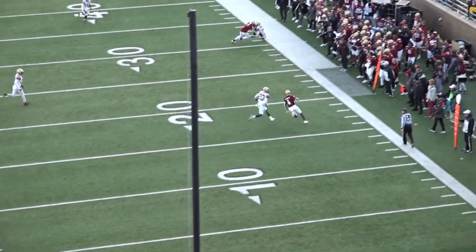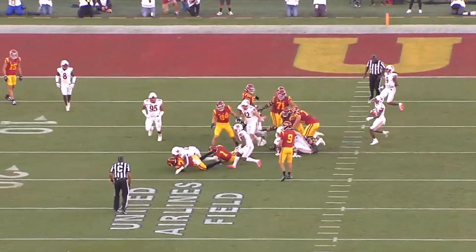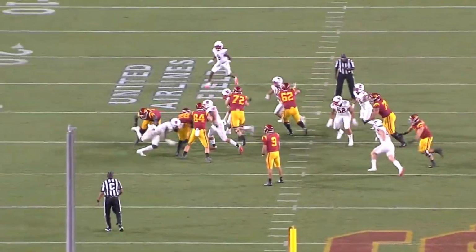At number 27 overall, the Jacksonville Jaguars selected Devin Lloyd, linebacker, Utah. This was the third consecutive pick of just overwhelming value. Lloyd was the consensus number 1 linebacker in this class, and when you watch him play, it's obvious that he was the most complete of the group.